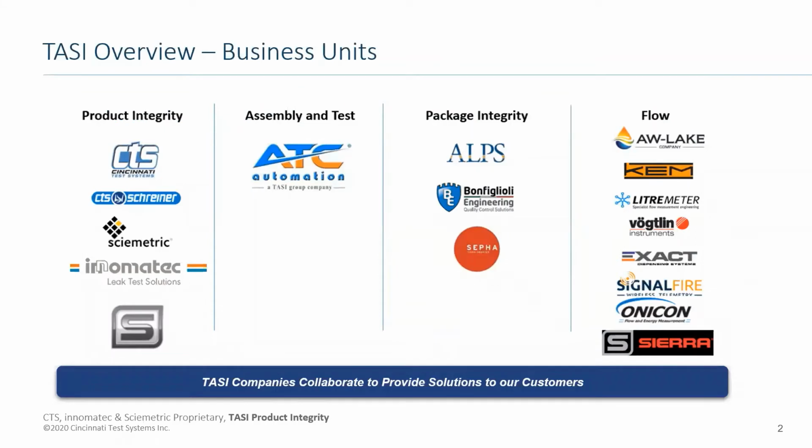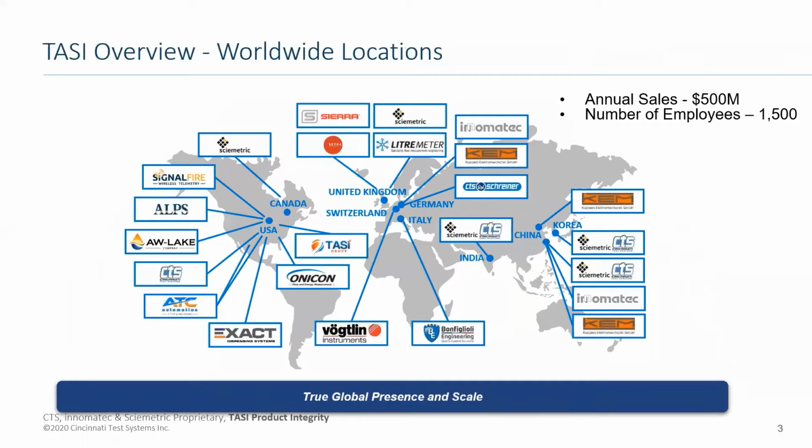First, who is Cincinnati Test Systems? We're part of the TASI organization, which is made up of 4 divisions: product integrity, assembly and test, package integrity, and flow. CTS is in the product integrity group with our German leak test partners, Anomaly and CTS Schreiner, our data analytics partner, Symmetric, and our automotive test partner, Sierra CP Engineering. TASI is a worldwide organization covering the world and all of our customers.